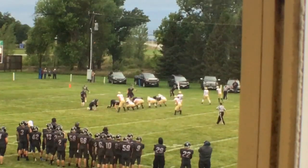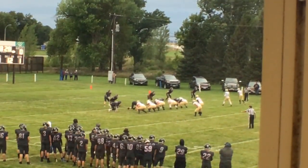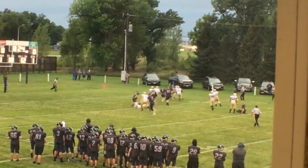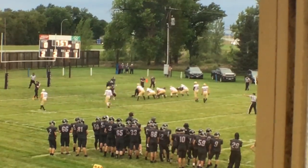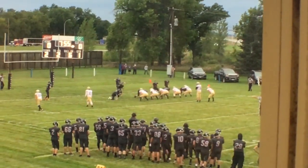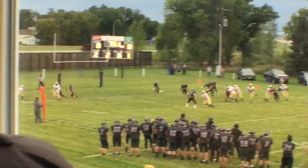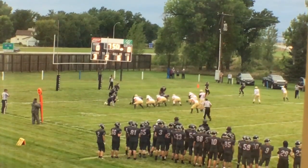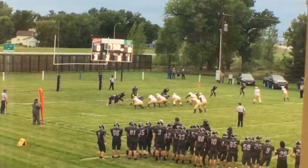From the Coyotes' 43-yard line, shotgun, high snap. Domeyer picks it up, hides the ball across the 10. I don't know if that was a desired play. I think he just made the best of what he could. Picked up 6 yards. Domeyer looking inside. This time Steffensmeyer alone in the backfield. Two receivers to the right side.